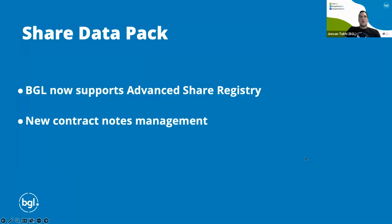Okay, so for our share data pack, from today we will now be supporting Advanced Share Registry. That means we're supporting the top 4 registries in Australia, being Computershare, Boardroom, Link Market Services, and now Advanced Share Registry. We've also provided a new screen for our contract notes management. Where there have been issues receiving notes or reading information from the brokers, it gives an easier way to manage and diagnose those.